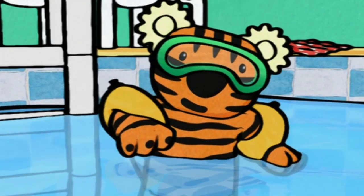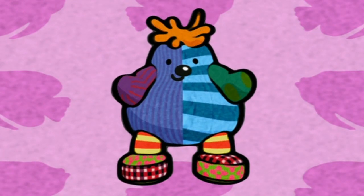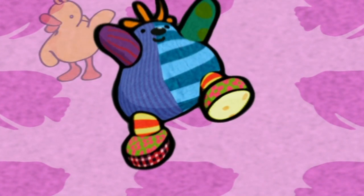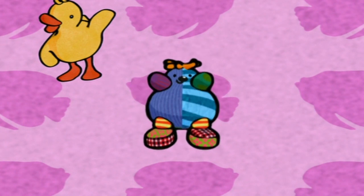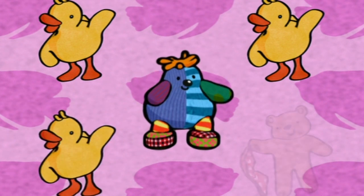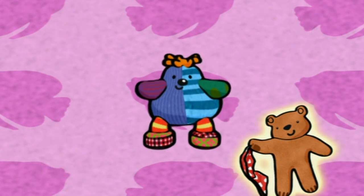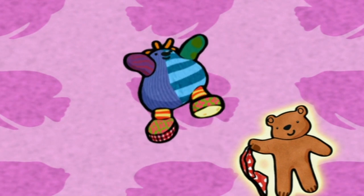Because it's time for a song. Hooray! Are you ready to play Odd One Out? We have to guess the odd one out. Which one is different from the others? One will be an odd one. Odd one! An odd one out. Can you spot the odd one? Odd one! It isn't the same. So keep looking and get ready to play the game.